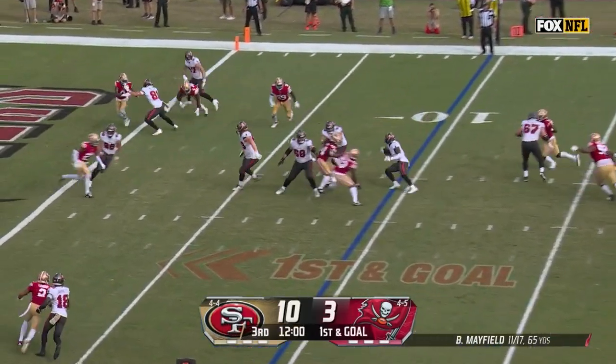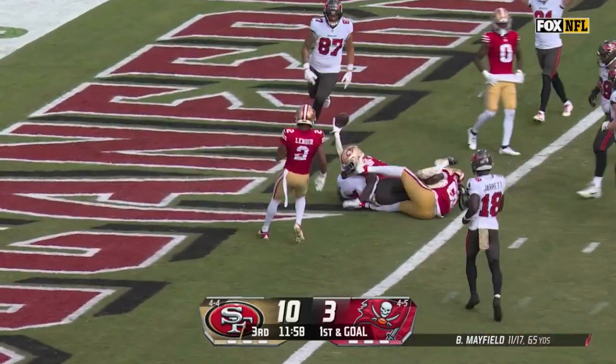Mayfield sets up a screen. White, good catch in traffic. And a move. White in. Touchdown, Tampa.